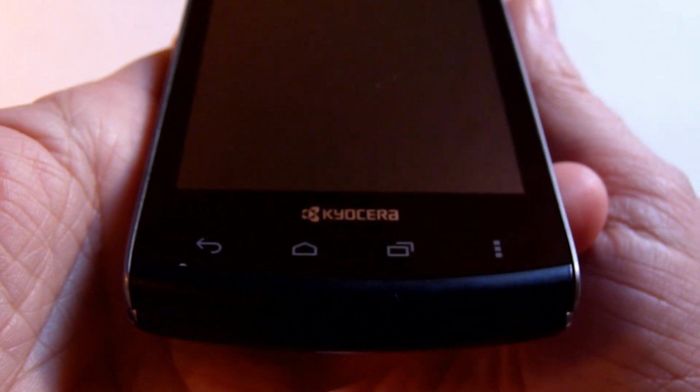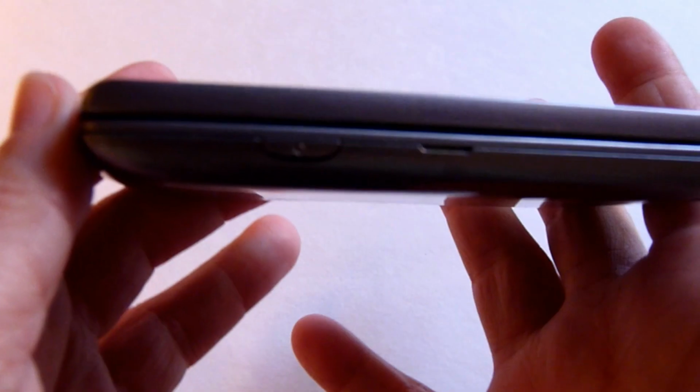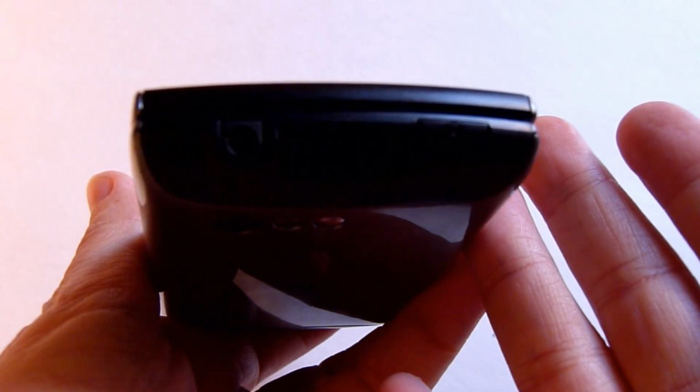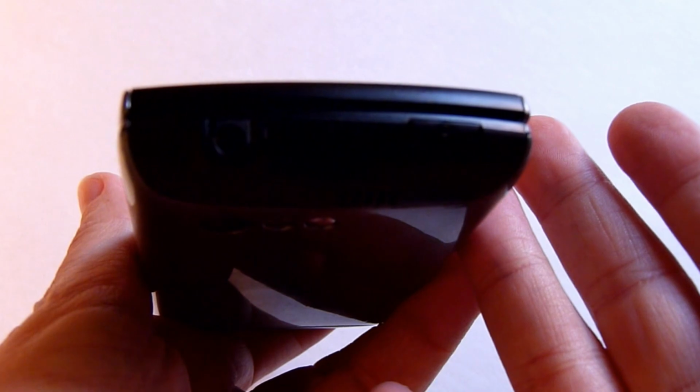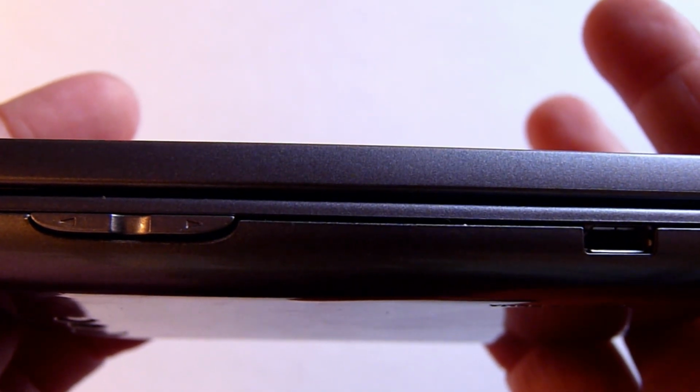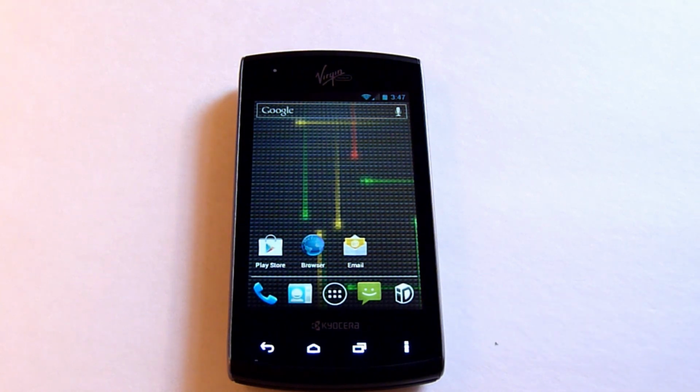Around the phone we have the 4 capacitive touch buttons. To the right side of the phone it does have a dedicated camera button. On the top we have a 3.5 headphone jack and the power lock button. To the right of the phone we have the volume up and down rocker and the micro USB port. The phone does come with a mobile ID.